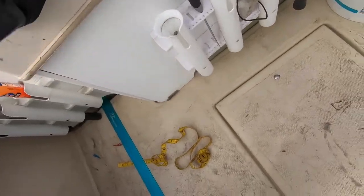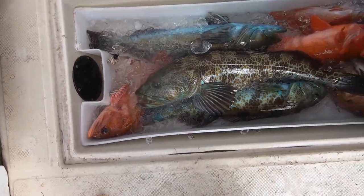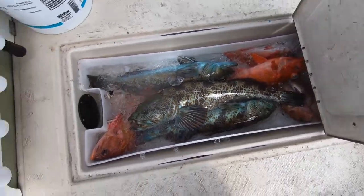Just check it out, guys. This is the box. It's looking pretty good. There we go. One, two, three. We got some rockfish, some vermilion, some gophers. So it's looking pretty good.